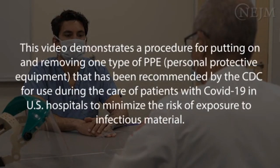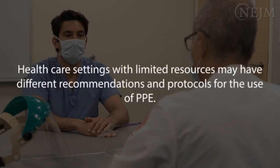This video demonstrates a procedure for putting on and removing one type of PPE that has been recommended by the CDC for use during the care of patients with COVID-19 in U.S. hospitals to minimize the risk of exposure to infectious material. Healthcare settings with limited resources may have different recommendations and protocols for the use of PPE.